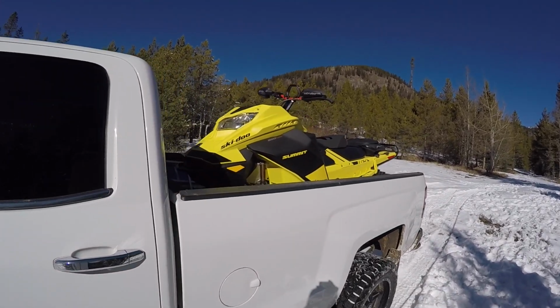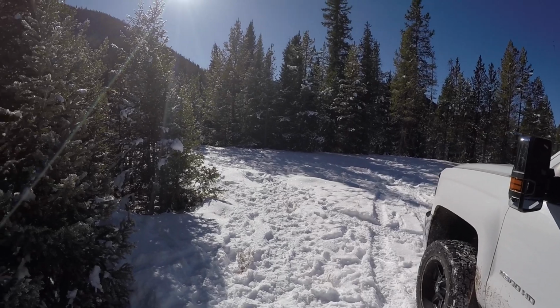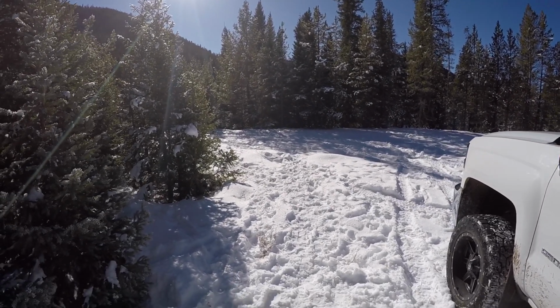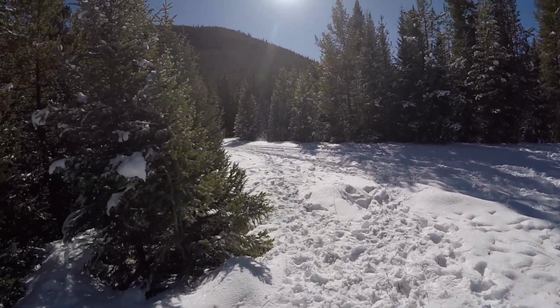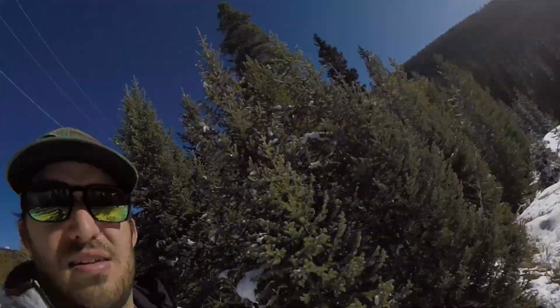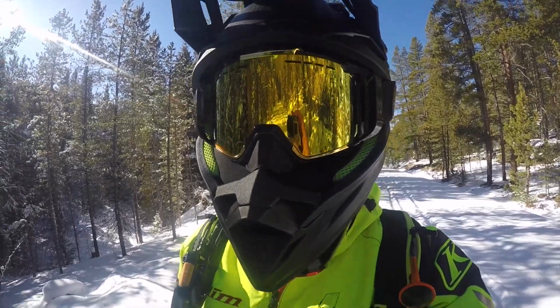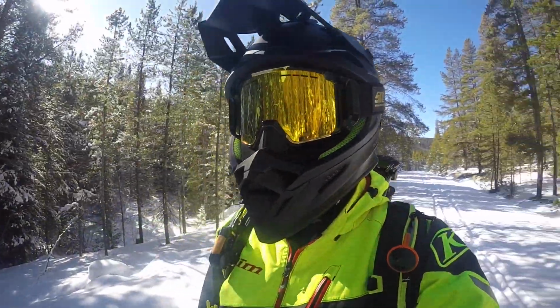So do a little work here, get everything unloaded, and if nothing else, we can just cruise up a little bit and see how it's looking. Should be enough to keep the sled nice and cool. It's not too tracked out. Just get on the sides. So let's do it. So, gotten probably maybe a mile from the truck.